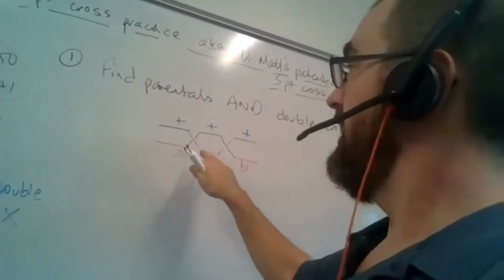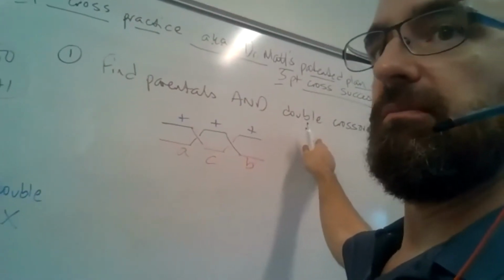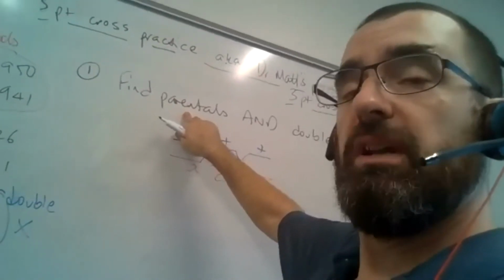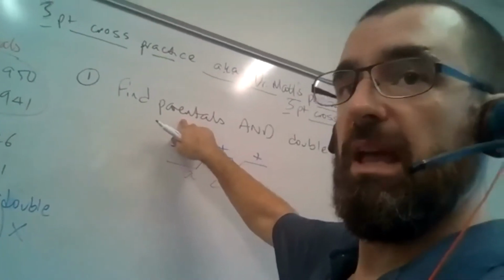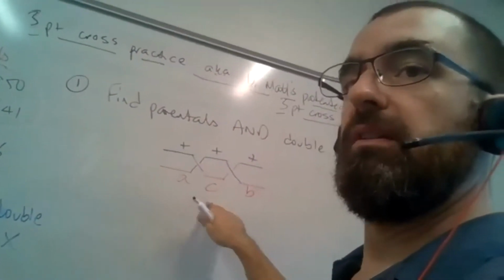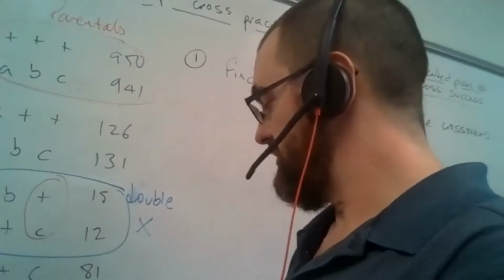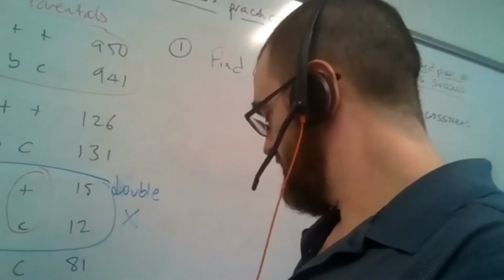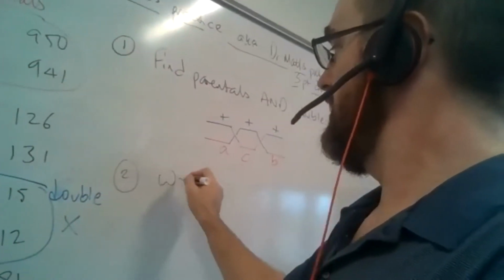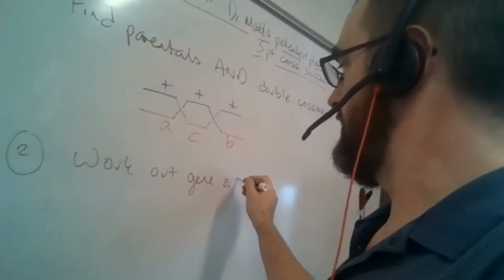So that's why we need both the parentals and the double crossovers. Parentals tell us the original combination of alleles, what we have on each chromosome. The double crossovers tell us which one is moving. So the second step is work out gene order.